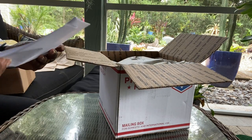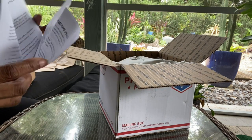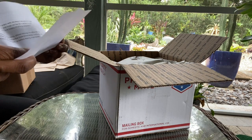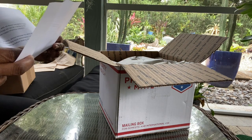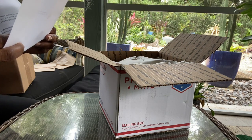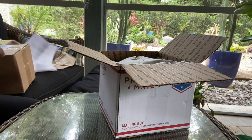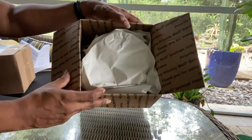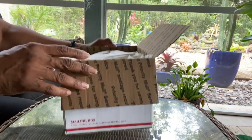Hoya care guide that lets you know I did buy a Hoya. And so he's got some paperwork and help. I love getting instructions with my plants. It tells you kind of a little bit about how the plant has been cared for. So this is how it looks.